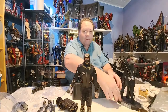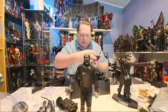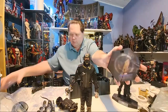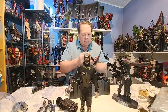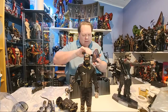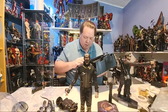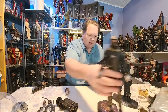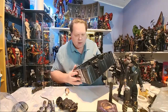Move you out of the way a bit. Get the hexagon figure base. It says Hawkeye on it. Crotch grabber. And in here are a bunch of stuff. Arrows, a quiver, and more hands. If you can see all that. The hands down there, arrows in the quiver.